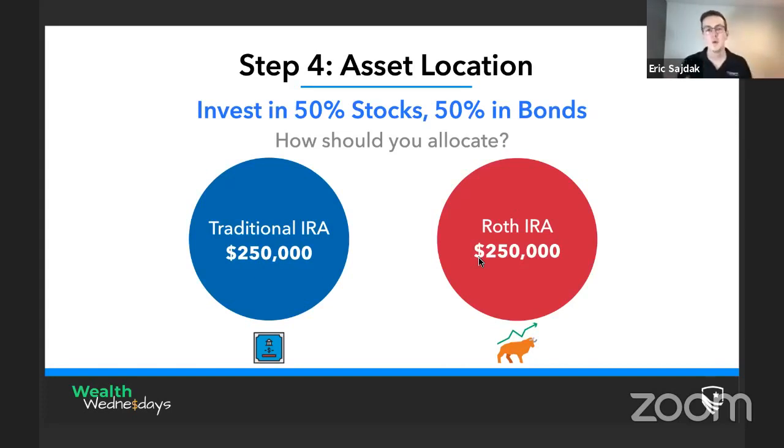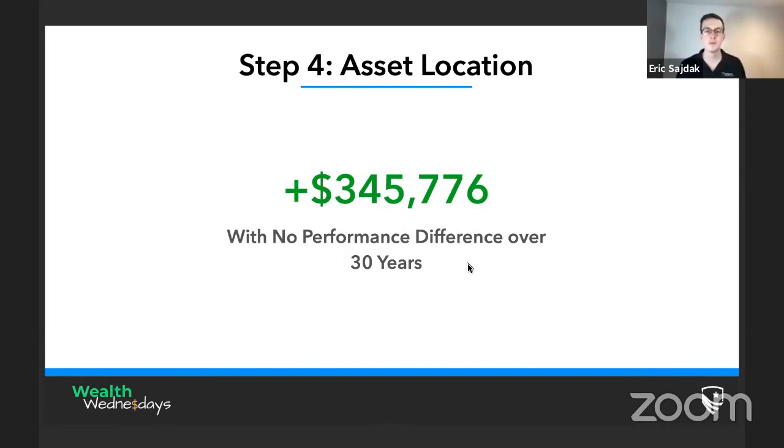But you would want to put all of those bonds in the traditional IRA. We want that IRA to grow slower. You would put all the stocks in the Roth IRA because we want that Roth IRA to grow as big as possible. So what impact does this have over time? No performance difference. We're assuming stocks perform the same, bonds perform the same, regardless of if they coordinate in this asset allocation idea or they don't coordinate within it.